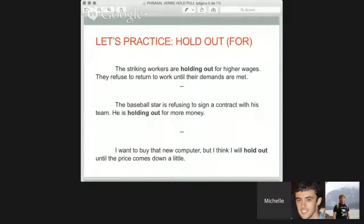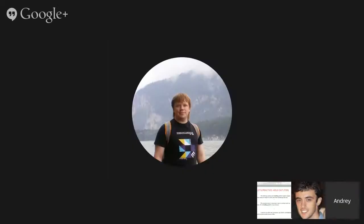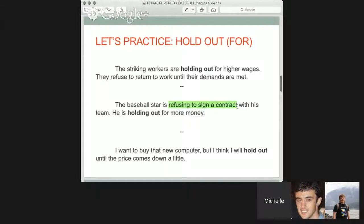The striking workers are holding out for higher wages. They refuse to return to work until their demands are met. So they're holding out. They're continuing to resist, refusing to work. They're not doing anything until what they want happens. And then, Andre, could you read the second example? The baseball star is refusing to sign a contract with his team. He is holding out for more money. Good. So he's refusing to sign a contract, refusing to do something. So he's resisting in some way. So I wanted to pull up these examples because they have the word refuse.